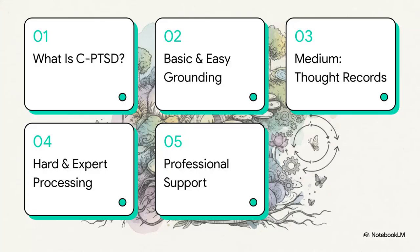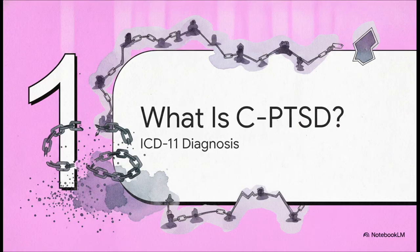To keep things entirely predictable, here is exactly what we're looking at today. 1. What is CPTSD? 2. Basic and easy grounding. 3. Medium-level thought records. 4. Hard and expert processing. And finally, 5. Getting professional support. Knowing what's coming next is super important for feeling secure, so we're going to follow this map step by step. Let's kick things off with Section 1.